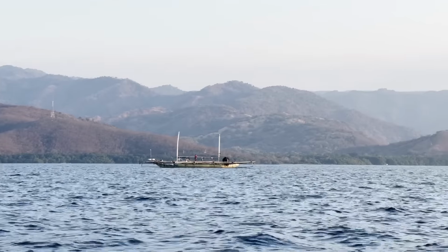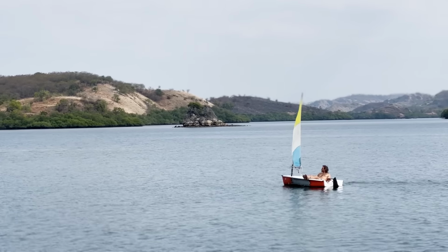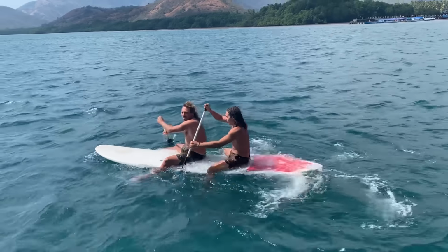So while others might say it's impossible to cruise with a draft like ours, we say challenge accepted. Join us as we navigate this paradise and prove that sometimes the best adventures come with a slice of chaos.